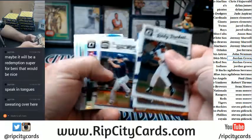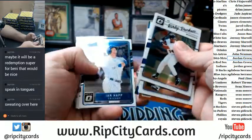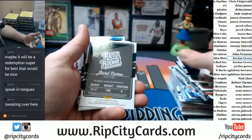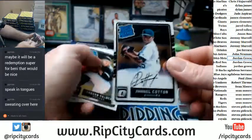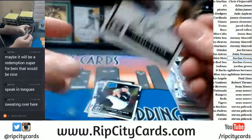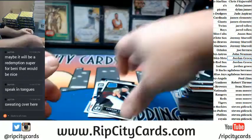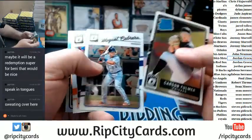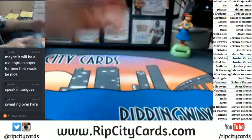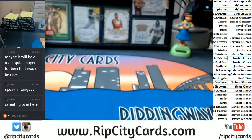Mejia, rookie refractor. Odor, refractor. Buster Posey, refractor. And rated rookie refractor autograph, Jarrell Cotton of the Oakland A's. Oakland Athletics Baseball Organization. Moncada, rookie refractor. I'm going to need more boxes.